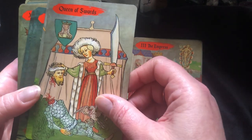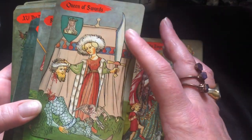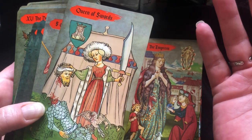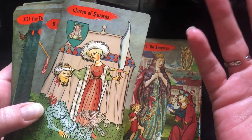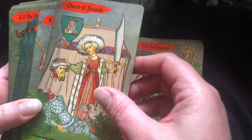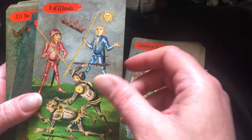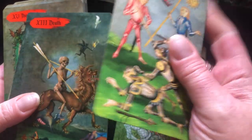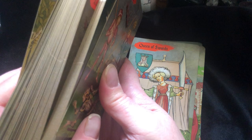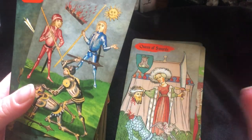I don't know. The imagery is so powerful to me. I don't really notice this. It's like when I have some decks with keywords, I generally don't notice them. I just get lost in the image. And the card stock is phenomenal. I love this. I love to shuffle it. And it's a big honking deck. And I like that. You know, I have big hands though.